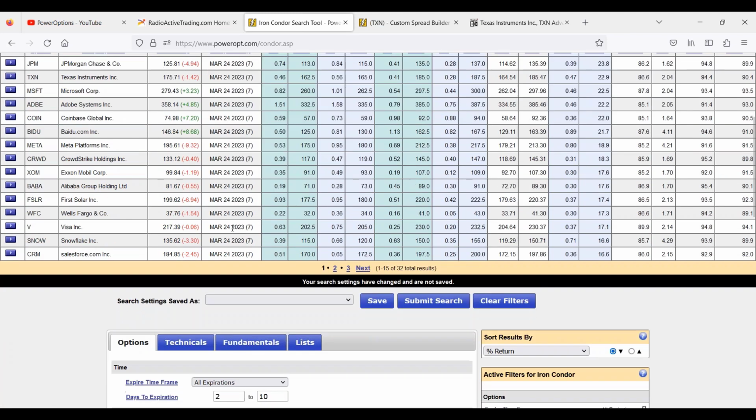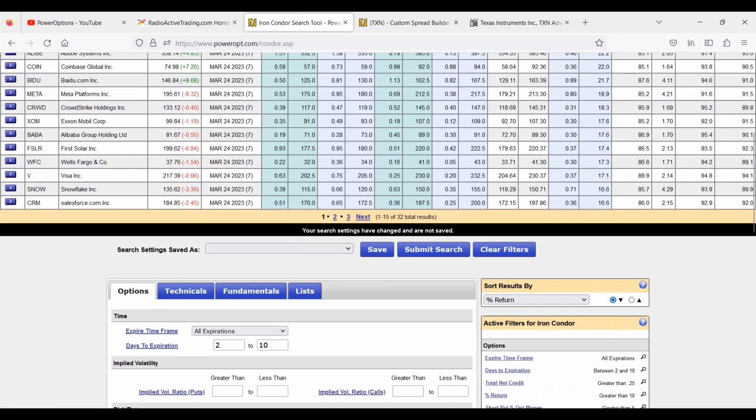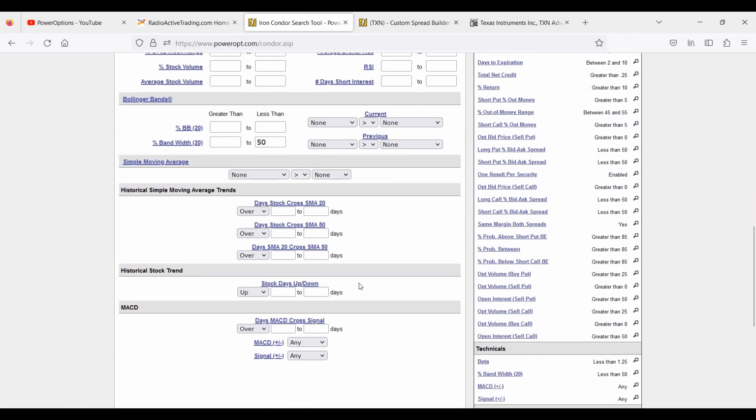AMS has a follow-up question as we went through this. AMS says, great, what about the RSI and MACD for the Iron Condor? I typically don't use the MACD for this strategy. For me, the MACD is more if I'm getting into a new married put, as I did today. I'm looking for something that has a positive MACD cross signal of at least 2 days or more.